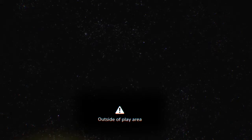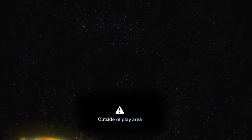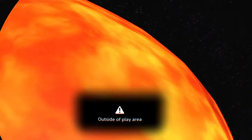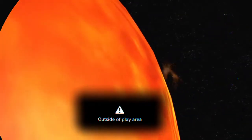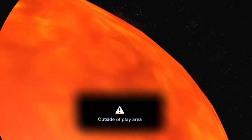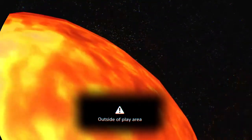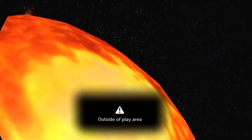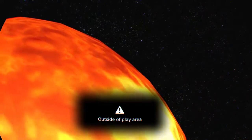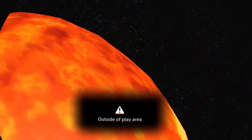Our solar system is made up of 9 planets, which are ordered according to their distance from the Sun. First we have the inner, or terrestrial planets, which are Mercury, Venus, Earth, and Mars.